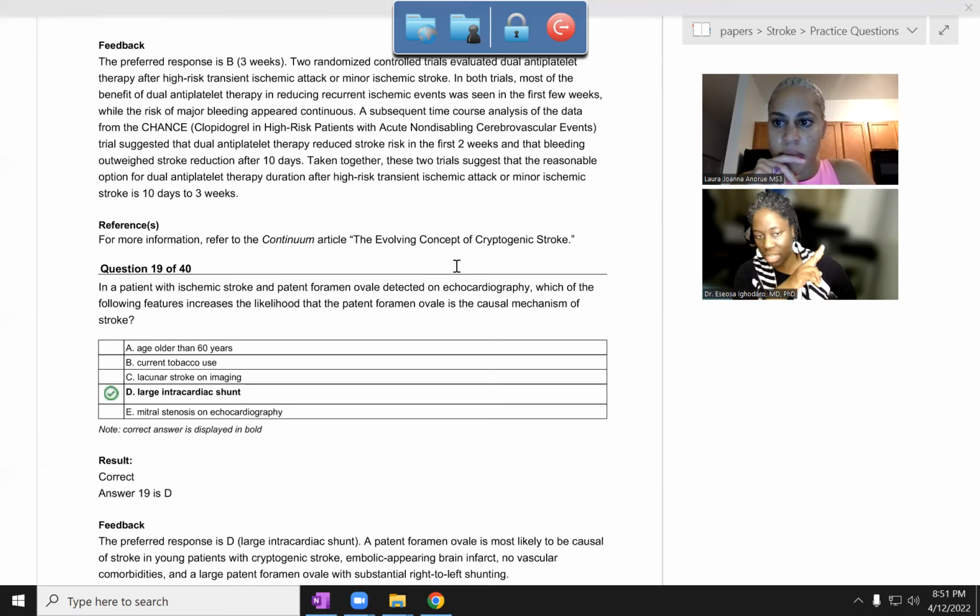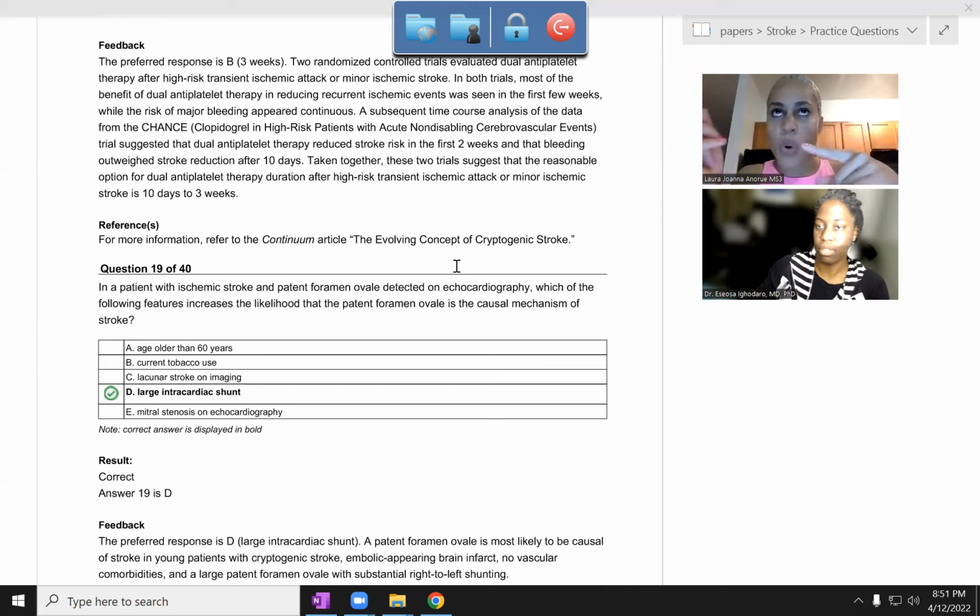Isn't it basically that there's not closure of the foramen ovale, so it just allows for paradoxical blood flow between the left and right atrium, which then leads to... So what kind of blood is going into the right atrium? Is it venous or arterial blood? It's arterial blood. Into the right atrium? Into the left atrium. Oh, in the right atrium, it's venous. In the left is... very good.